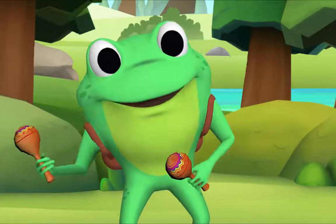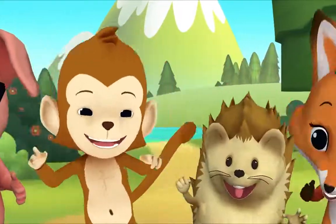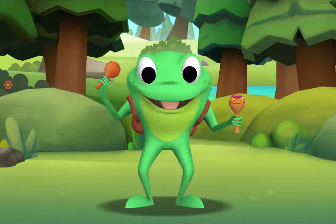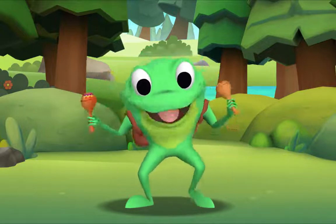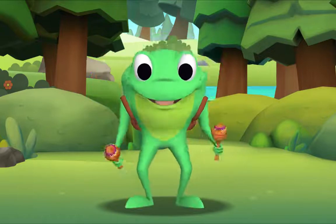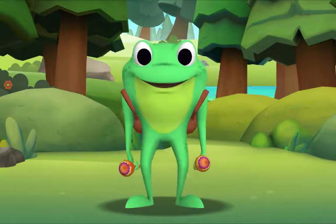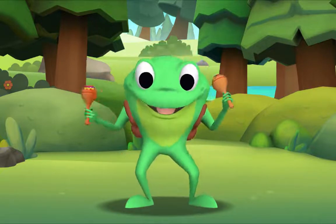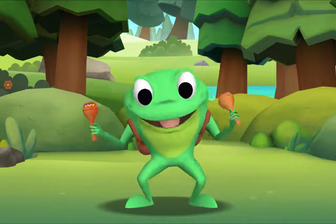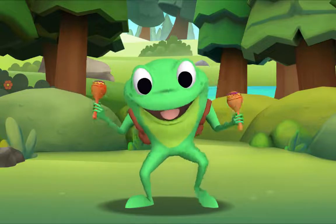Now this time, we'll all sing together, okay? Okay! Yeah! Yes! I'm ready! Here we go! The itsy bitsy spider climbed up the water spout. Down came the rain and washed the spider out. Out came the sun and dried up all the rain. And the itsy bitsy spider climbed up the spout again.